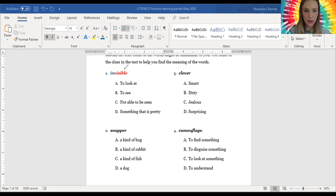So let's find that answer, Joyce. To look at? No, that's not what we said. To see? That might be it, because visible means you can see something. Wait, but I remember in is in the beginning and that means not. So it's not that one. Not able to be seen. You should be going ding, ding, ding, because that's exactly what we were talking about. Let's double check this last one just to make sure. Something that is pretty. No, that's not anything about invisible. Okay, so we use the outside-in strategy to look inside the word to find information about the word invisible.